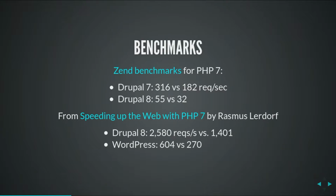Rasmus Lerdorf, he's the original creator of PHP. He works at Etsy. He did a bunch of talks with a lot of benchmarks in them for measuring performance improvements. On his hardware, he saw Drupal 8 go from 1,400 to almost 2,600 requests per second. WordPress similarly went from 270 to 604.